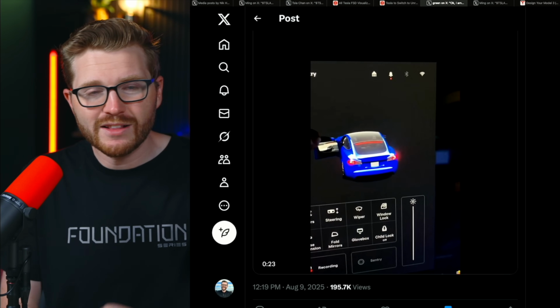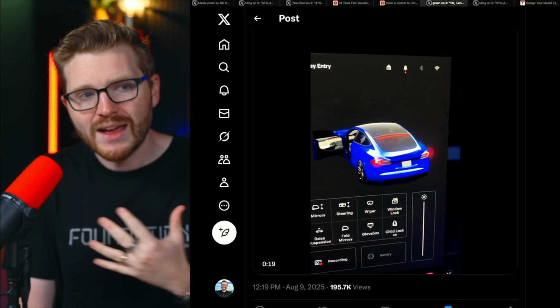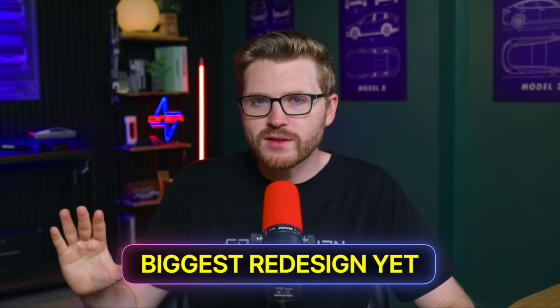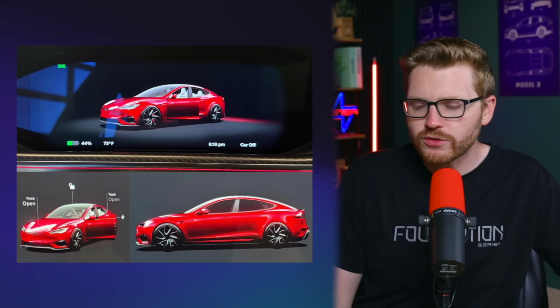And the thought is that it's a little preview, a little taste of a massive overhaul that could be coming to the entire mapping system and maybe the entire user interface in general. Now, of course, there's a lot of good and bad here because there's a lot of things we don't know. On one hand, if the renders I just showed and the ideas and concepts are true, this could give us the biggest redesign to the Tesla system we've had in years.